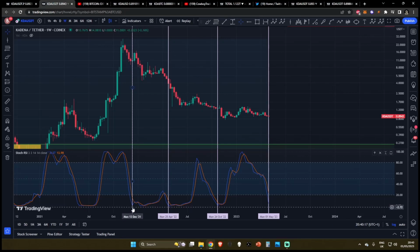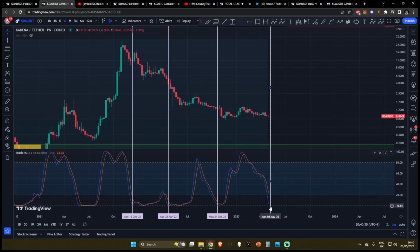A lot of the time you may witness the stochastic RSI on the weekly time frame come down and bottom at 0. You can see it bottomed at 0 here, here, and here, and we're at 5 right now. So let's say next week we come down and hit 0 around this data point, which would imply we could break down a little bit further, potentially hitting 69 cents soon.